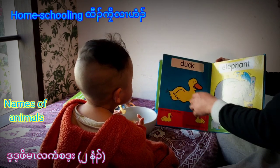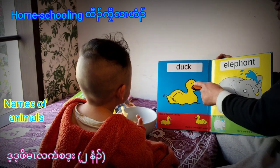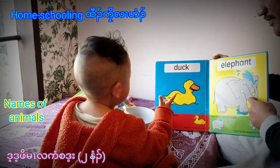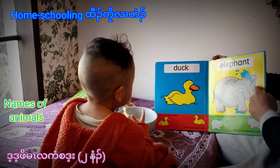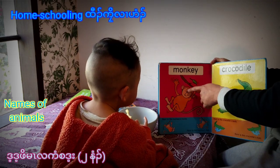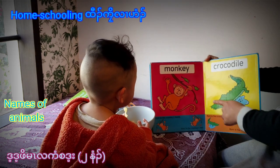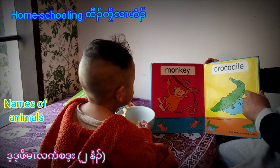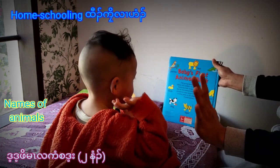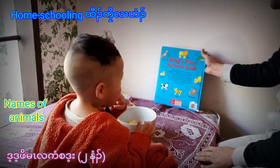Next page. A dog. An elephant. Hmm, what is it? A big elephant. It's a very big elephant. How about this one? A monkey. A crocodile. The end. High five. Good job.